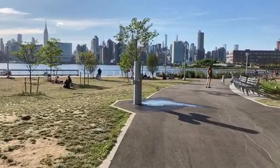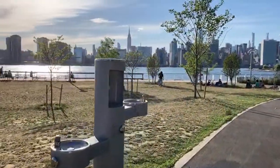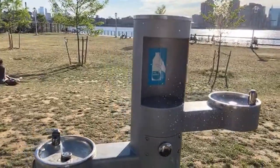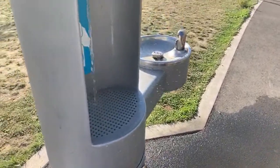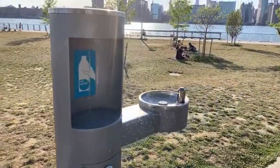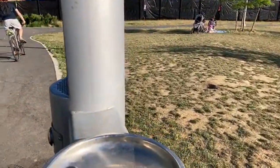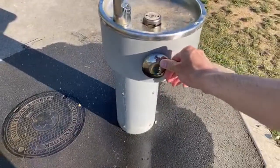What is going on? That is a loud alarm. Oh no! Leak. We have a leak in the water bottle department. Can we stop it? Nope. I can't stop it. We're wasting water, a lot of water. What? I'm pushing this thing and the whole thing's moving.